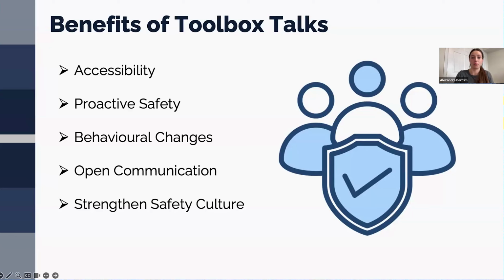They also promote open communication and trust, as they give workers a platform to voice their concerns and actively participate in creating a safer working environment. And finally, they strengthen overall safety cultures throughout the entire organization.